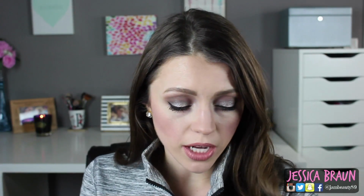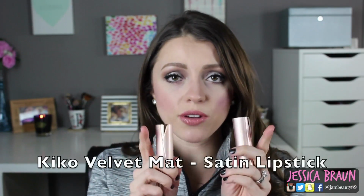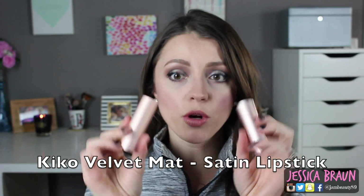Moving on, more lip products. I got two from this line. First of all, why is this packaging so cute? Kiko is so reasonable when it comes to the price, but their packaging is gorgeous. So these lip products, the name is not on them, what kind it is, so I will find that and list it right here. But they're both from the same line.